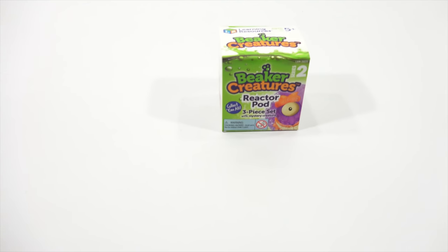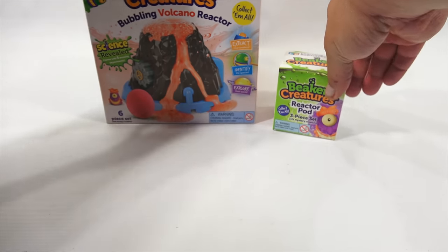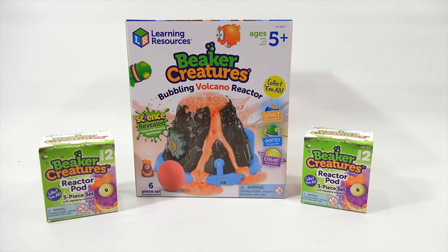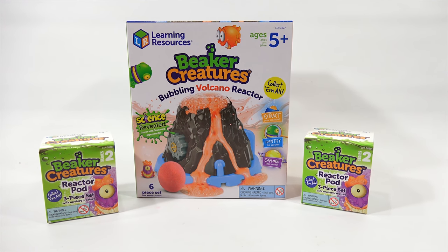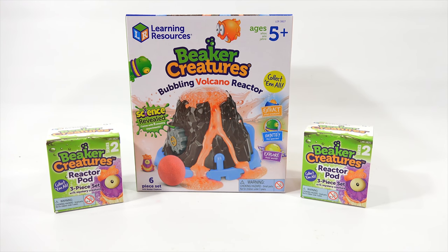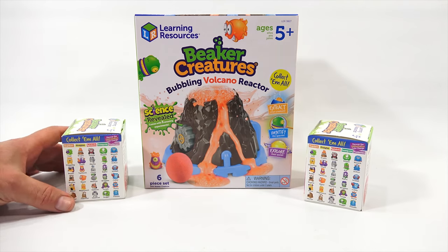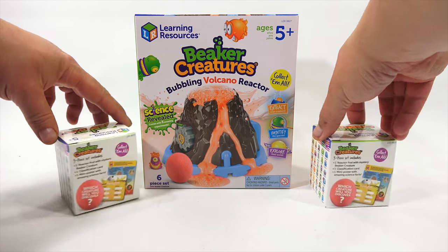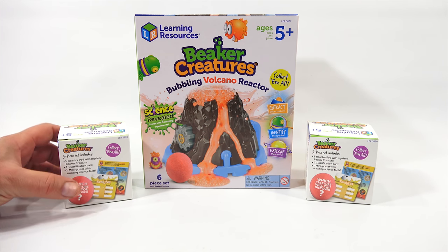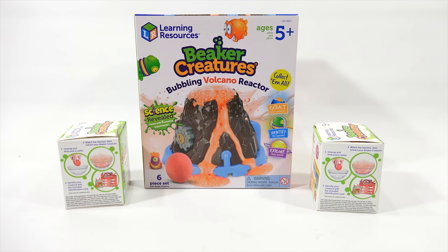They go along with the main volcano, so we'll get them all in here. All right, so I'll just put two here so we can see them a little bit better. So now we have, well, there's say three-piece sets, ages 5 plus, series 2. All right, so they're all series 2? Yes, they are all series 2. So on the side it shows you everything in series 2, and then here it shows you what the three-piece set includes, and tells you everything that's in there. Collect them all. And this side of the little box shows you how to extract your Beaker creature.